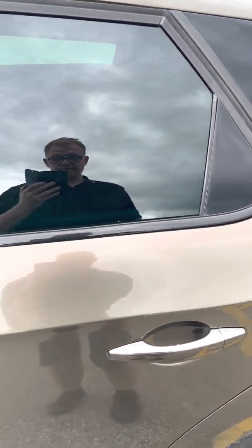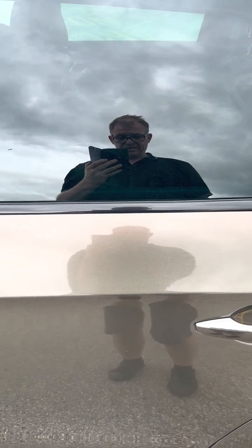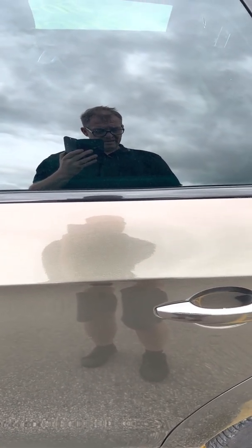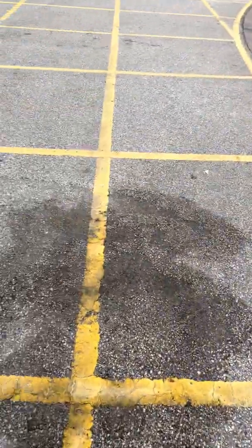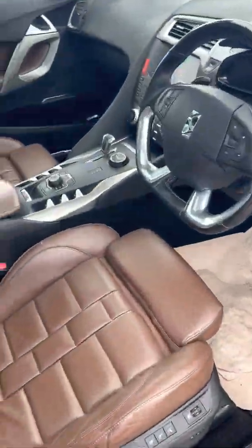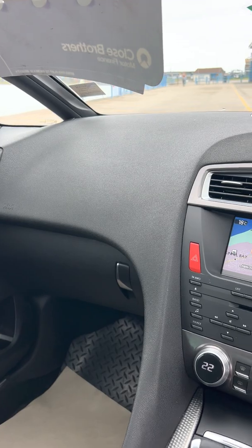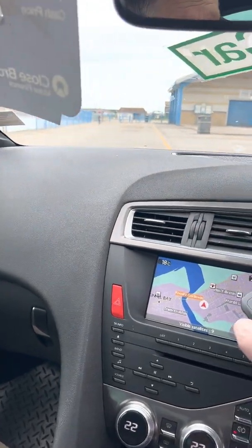I locked it. 2 keys with it, which is nice. Always handy. I find if you've got 2 keys, you'll end up losing one set. It's not always a good thing to have, to be honest. But there you go. All right, so that's the outside. We need to look again at the beautiful inside, which is here.